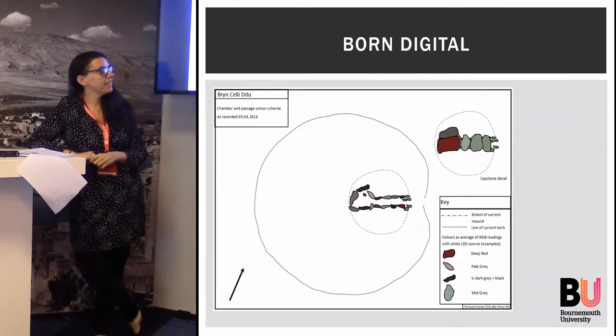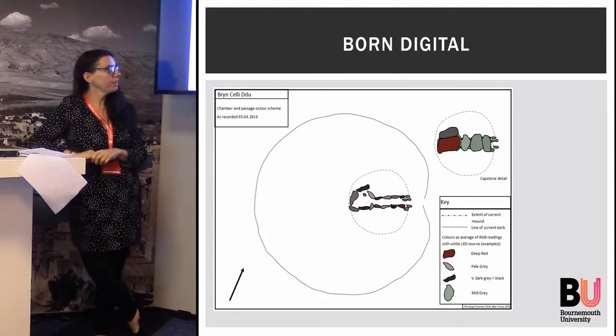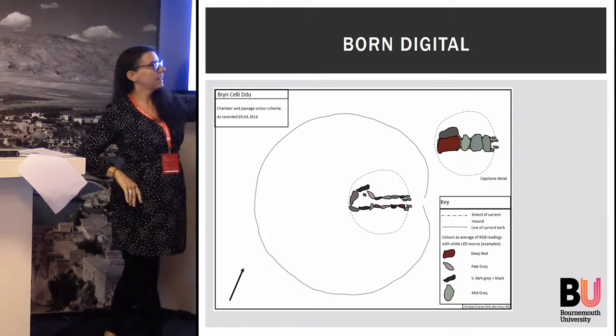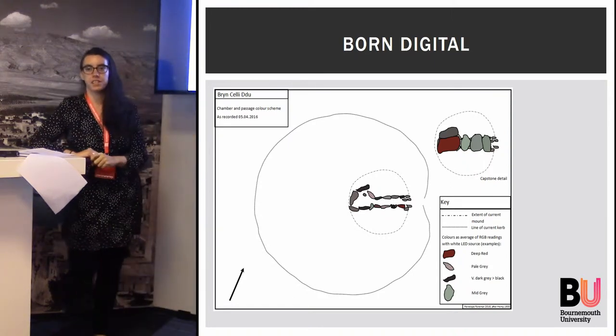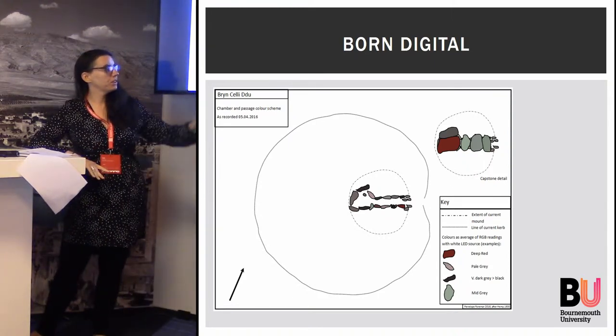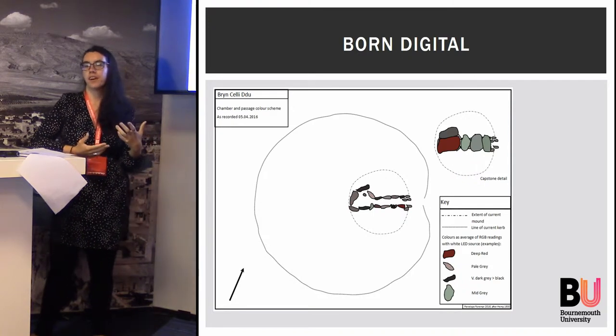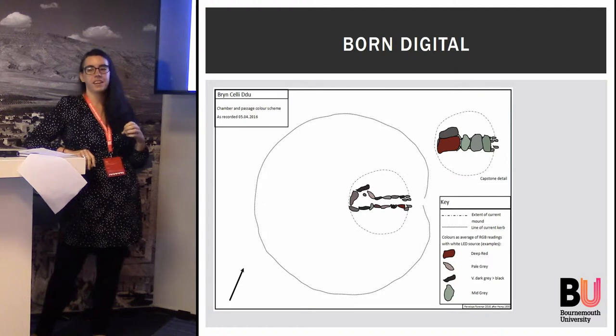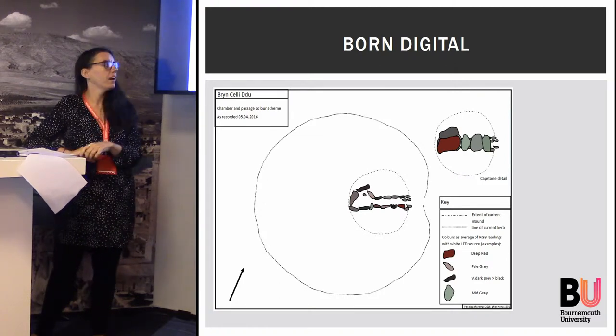This is the first site that I looked at digitally. I used my colour sensor and took average readings of all the stones, and this is what it comes out with. This is what I do with all my sites. I make an illustration so I can very immediately look at it and go, oh, they've used this colour in this part, they've used this colour here. It's a very immediate, obvious thing I can look at.